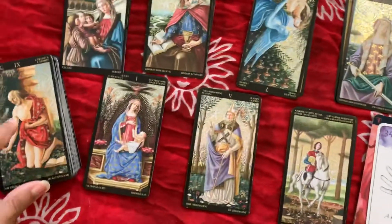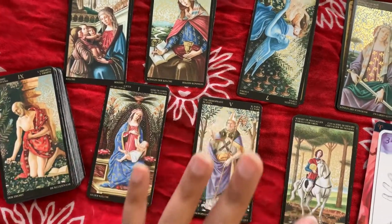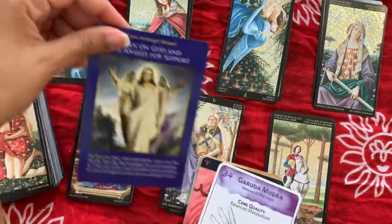And I do feel like you guys do need to take the time to meditate and connect with what exactly your intention needs to be, how that future looks like for you, every single thing.